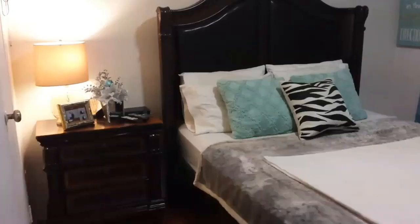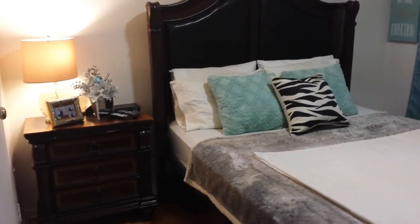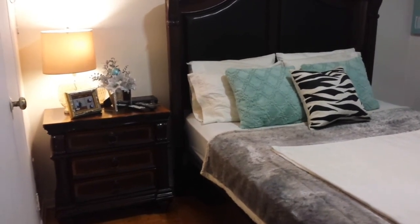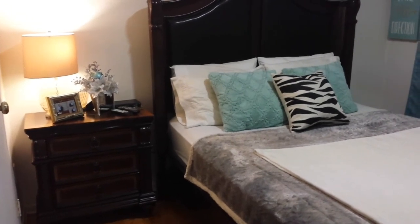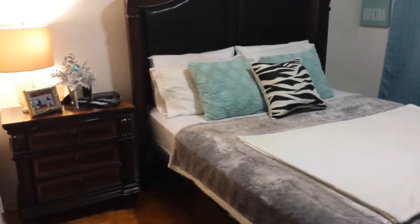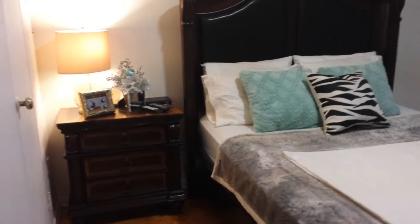So guys, this has come to the ending of my bedroom series, Clean With Me. Next time I will do a Clean With Me closet. My closet is in a mess and I need to find some organization, things that I can use to organize my shoes and different things like that. But I will do a Clean With Me closet really, really soon. So look out for that video.